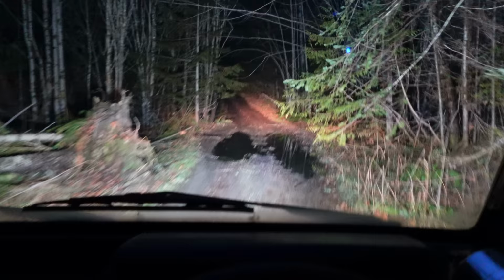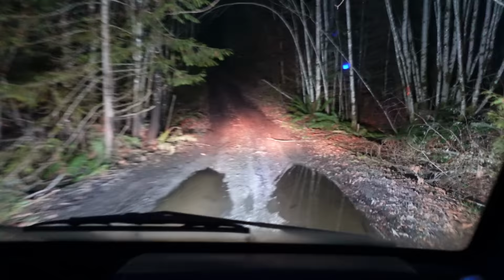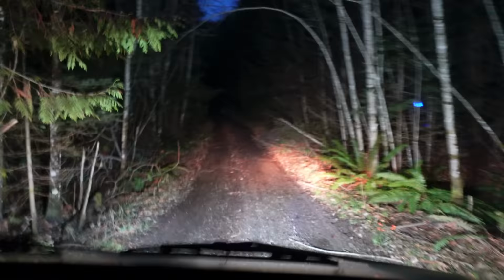But I think we're almost ready to get to our camp spot here. We'll camp in this nice little meadow up on this hillside. So what do you think about this spot for camp tonight? Yeah, I think this is a perfect little spot. We could fit both trucks in it.